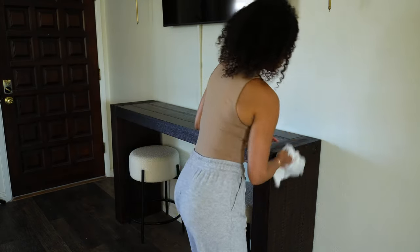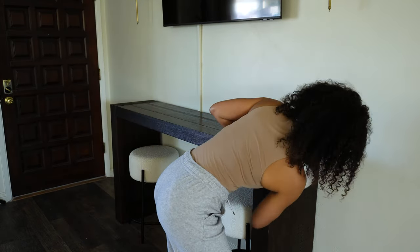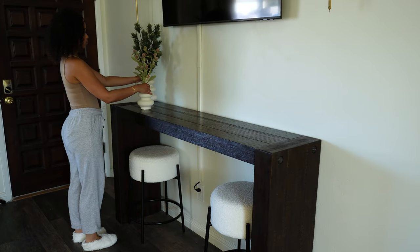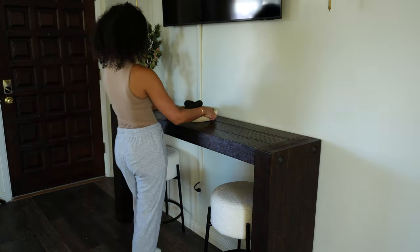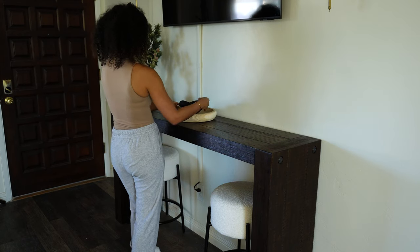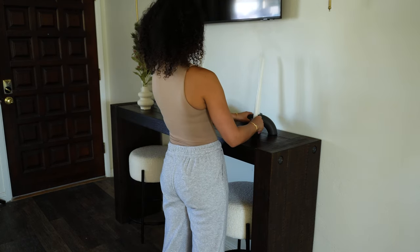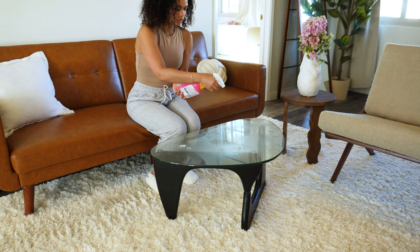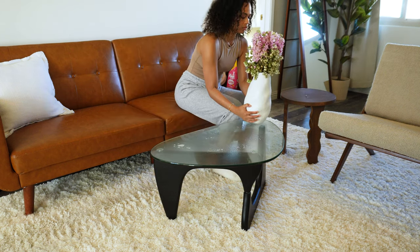Taking 10 to 20 minutes to just straighten up before you go to bed will make your place look so much more organized and tidy throughout the week, and you won't have to deep clean every single week. You will only have to tidy up because you will automatically have a tidy house by just taking those minutes before bed to clean and straighten up.